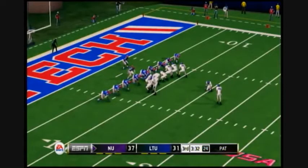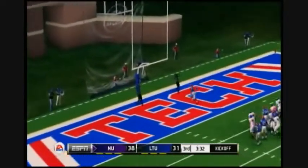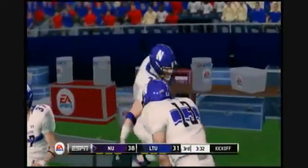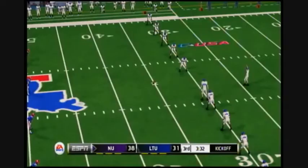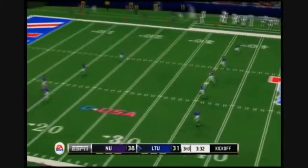Northwestern with a 6-point lead. And he tacks on the extra point. An 8-play, 55-yard drive. And they come away with 7 points. The score now, 38-31. Excellent kick.